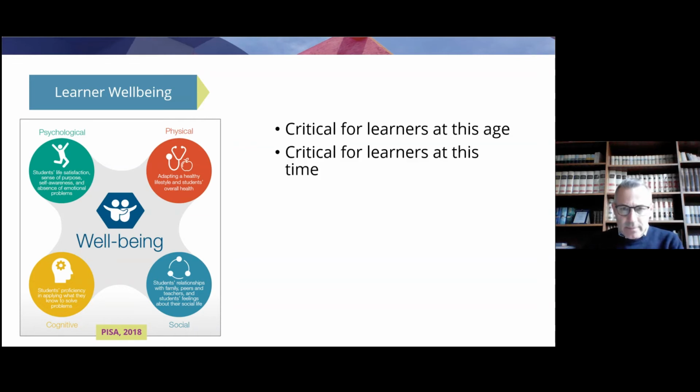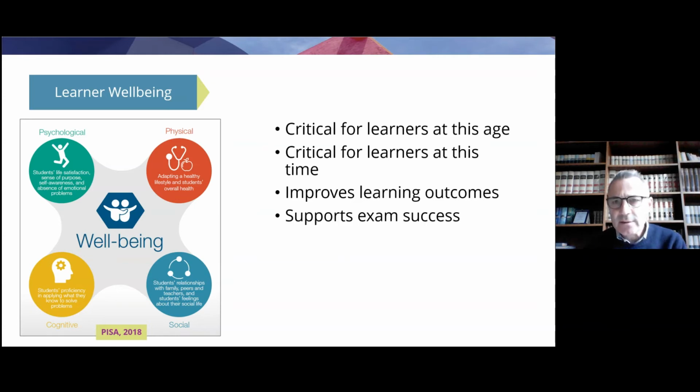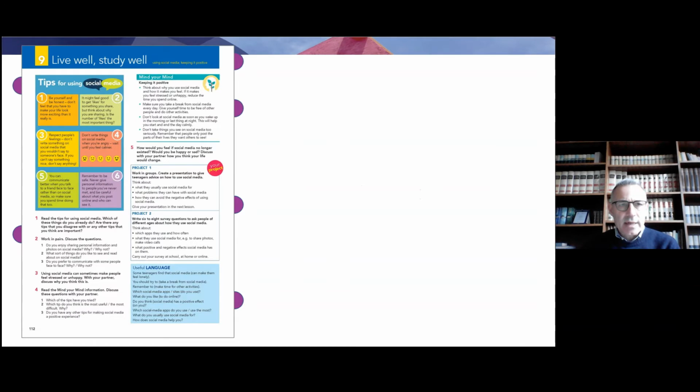Okay, so the outcomes of learner well-being is that it's critical for learners of this age at this time in their lives, and it improves their learning outcomes and helps them with exam success. Okay, so we've approached it through the Live Well, Study Well sections. Okay, you'll find them, like I said, in every second unit of the book, and they offer opportunities to students to consider and practice a variety of useful skills within these 4 domains, and of course they help with promoting English fluency as well.